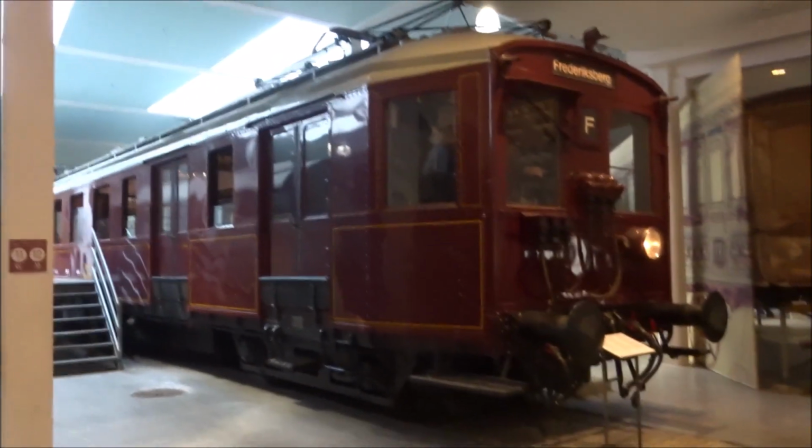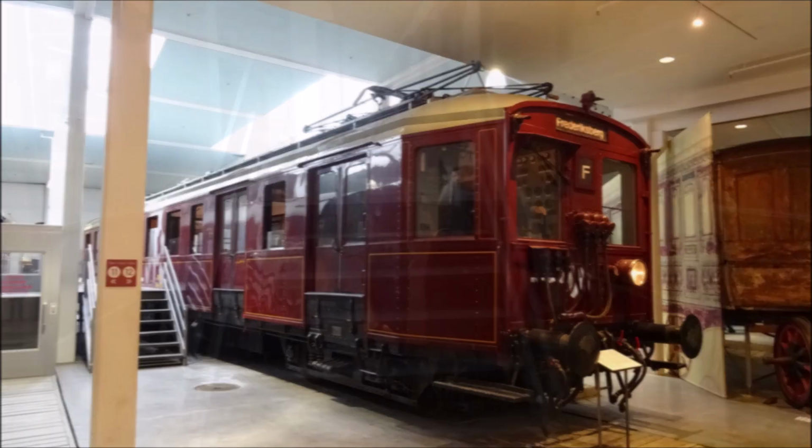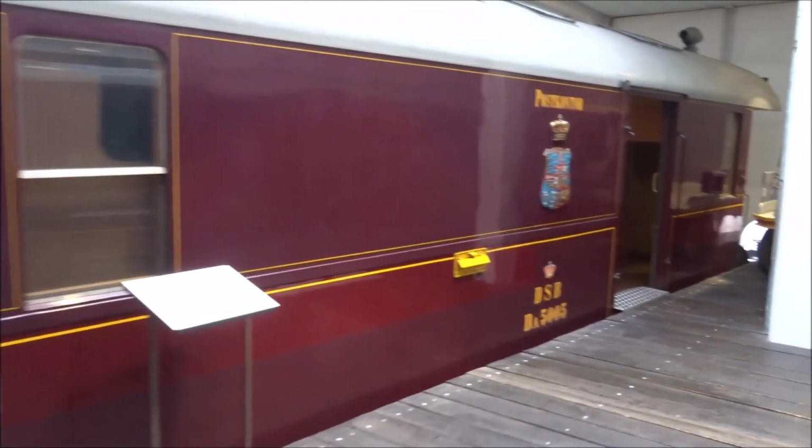Line F service to Frederiksberg. I'm willing to guess this was one of the early Copenhagen S-Tog trains. Meanwhile, there's a little raised section here. Oh, you can go inside. Post contour. Postal train? Yes, postal train.